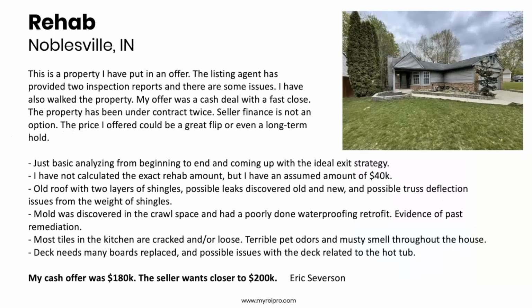All right, so this is a rehab deal. This is a property I put an offer in on already. The listing agent has provided two inspection reports. There are some issues. I also walked the property. My offer was a cash deal with a fast close.